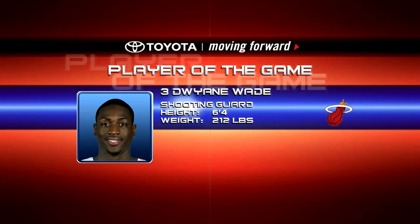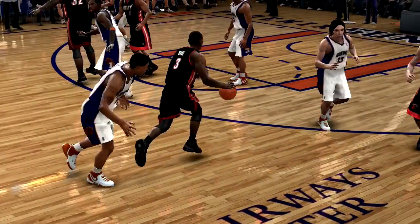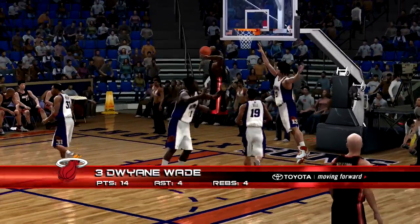Yes, indeed. Wade is the Toyota player of the game, and some solid numbers. He took it inside and knocked down some big shots time and time again.